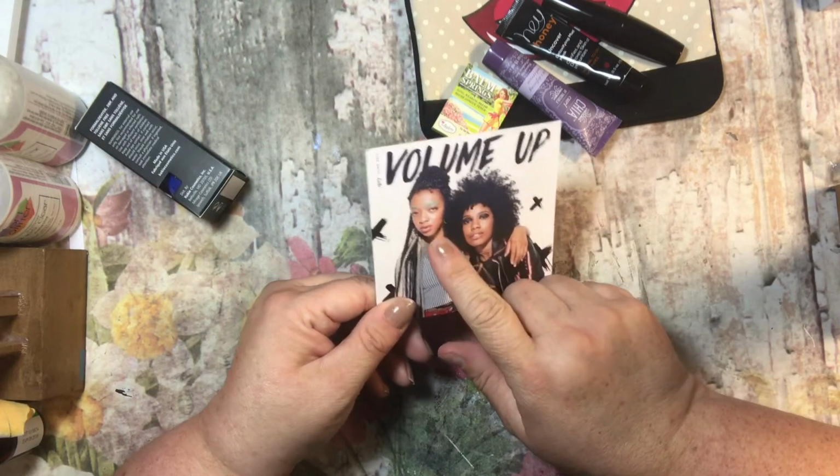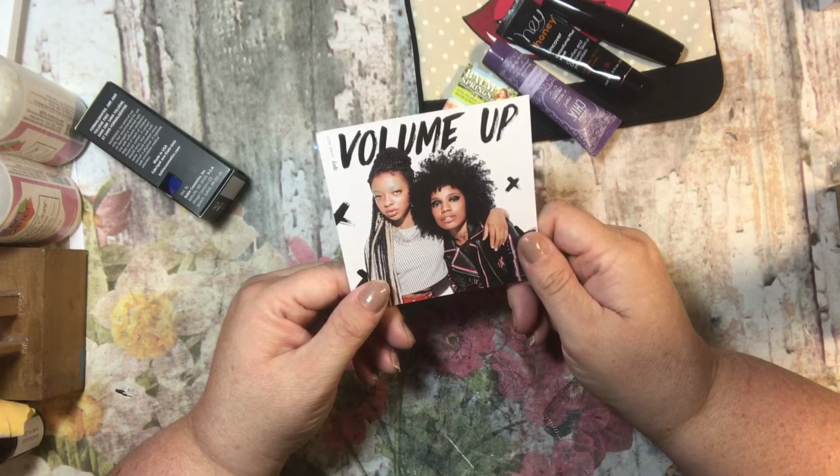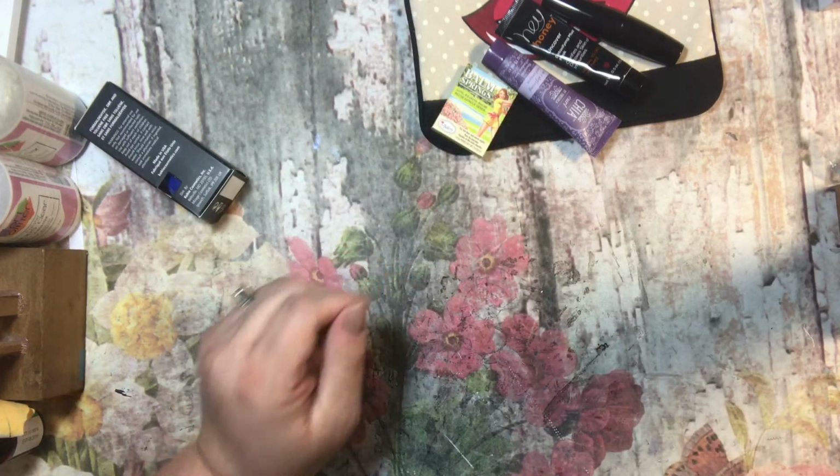Look at those eyebrows. Now that is, yeah, neither one of those looks are good for me. No, no, no, no, no, ladies. Oh, no. Okay. I'm throwing that away.